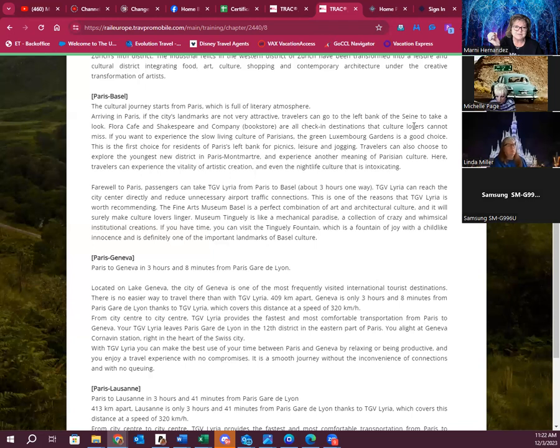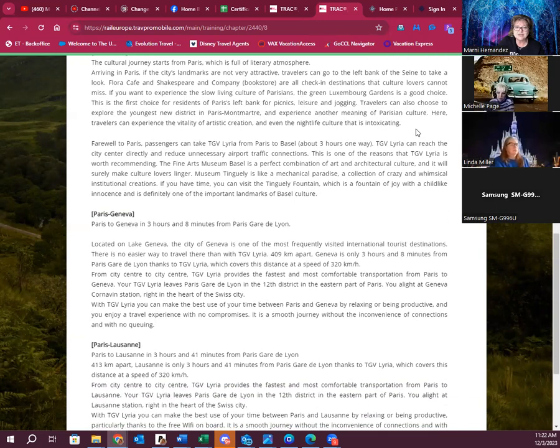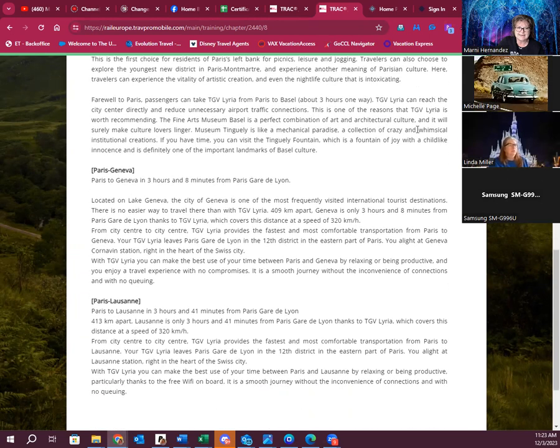If you want to experience the slow-living culture of Parisians, the green Luxembourg Gardens is a good choice. This is the first choice for residents of Paris's left bank for picnics, leisure, and jogging. Travelers can also choose to explore the youngest new district in Paris, Montmartre, and experience another meaning of Parisian culture. Here, travelers can experience the vitality of artistic creation, even the intoxicating nightlife culture.